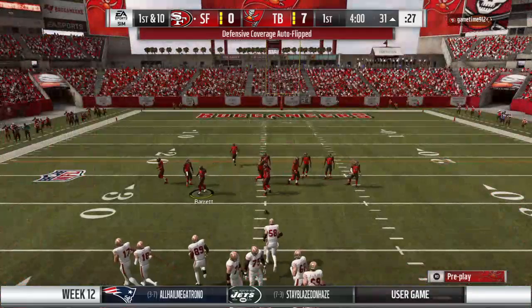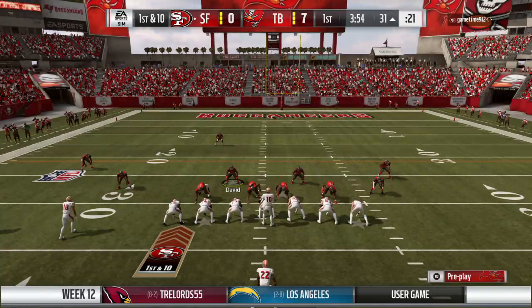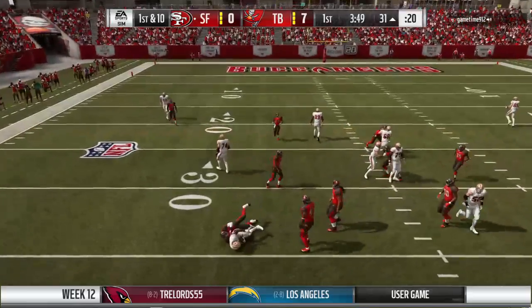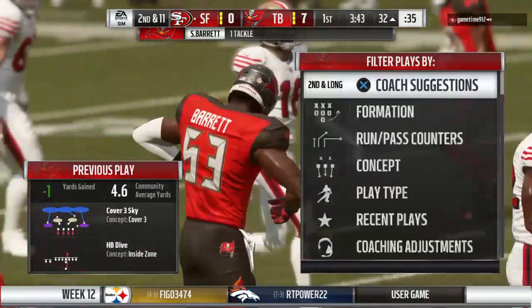A lack of discipline defensively on 4th down, and now that leads to a 1st and 10. They run with Breida. And he'll lose yardage. Brought down at the 32. It's a loss of a yard there, and now 2nd down.